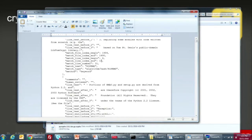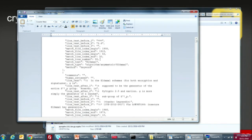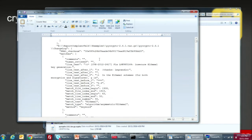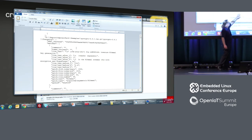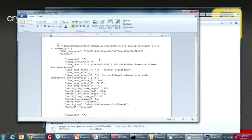So while it's doing that, here's an example of an output file in JSON. And what it's trying to do is simply, for every time it finds a hit, it's identifying the line, the string, but more importantly, the method used, in this case keyword, and also the type of match, okay? And what we're finding is there's a whole hierarchy of different kinds of encryption based on the type and the algorithm. And so we think it's important for working with the export team to get that identification down to that granularity of information.